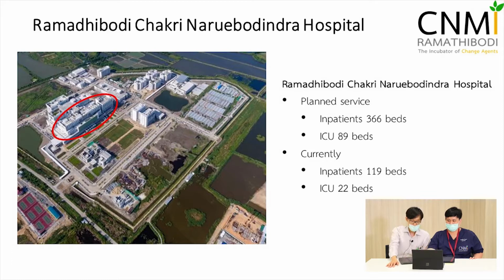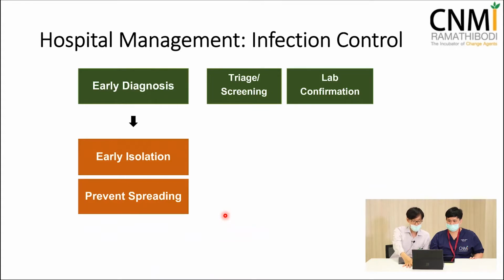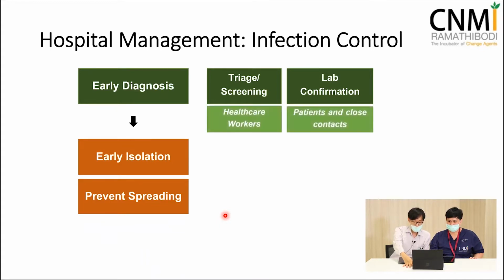So as you have already heard from Dr. Kamthorn, principles of hospital infection control for COVID-19 basically consist of the early diagnosis of cases and the early isolation to prevent spreading to the other people. The early detection can be achieved by the intense screening and the early laboratory confirmation. This screening should be done both in the patients and close contacts, as well as the hospital personnel.